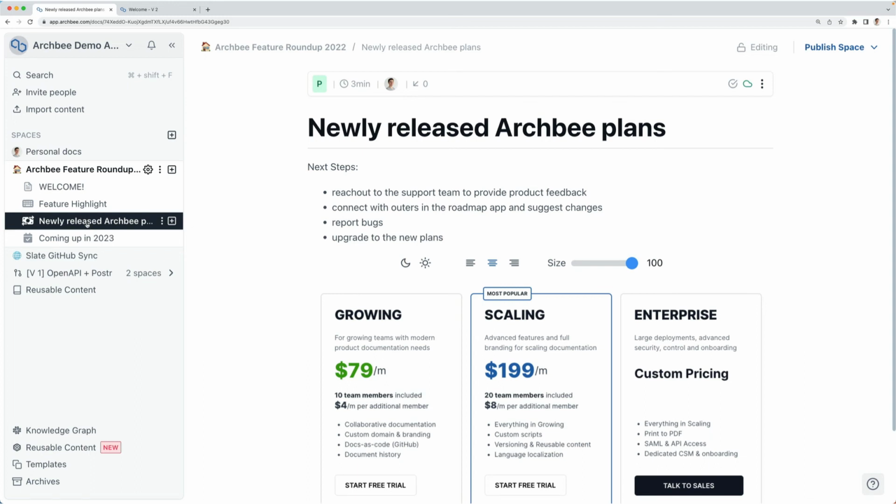So we talked about reusable content and the GitHub sync. And I think this will be the focus, because whenever you want to use GitHub as the place where you write your content, now this is available in the growing plan. This was not available previously. And now on the scaling plan, we added reusable content with content snippets and variables. And this is pretty powerful. So any of these two plans, you can upgrade now.